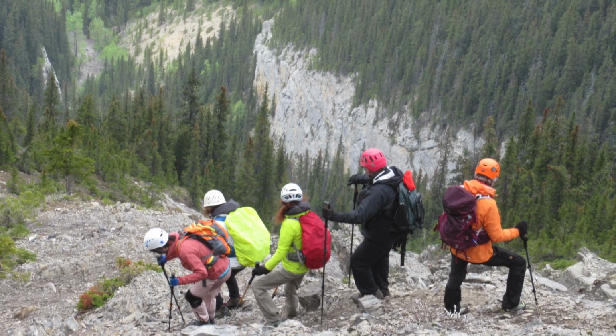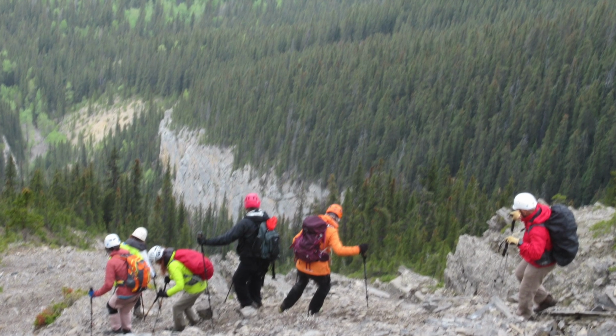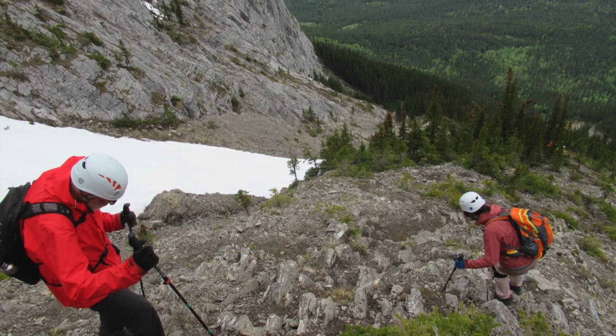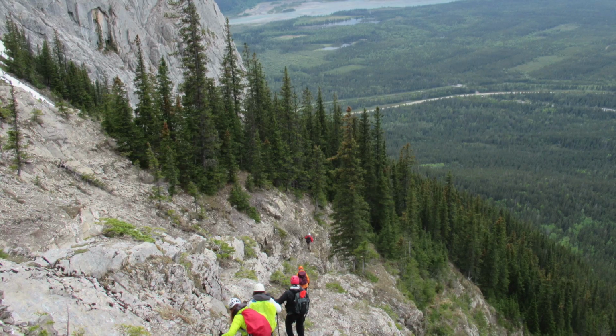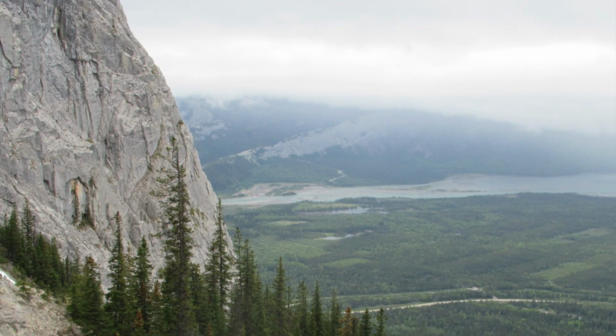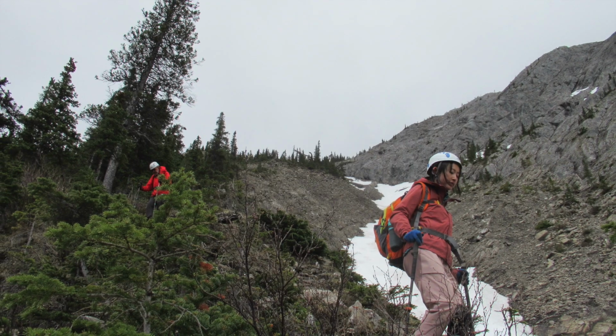Even despite the fact that we were trying very hard not to shake any rocks, one of the rocks that we shook fell down and hit one of the ladies in the leg just below the knee, so it was almost impossible to avoid this kind of accident.